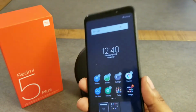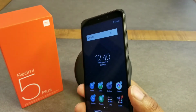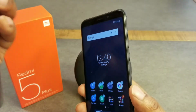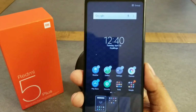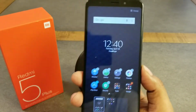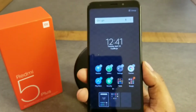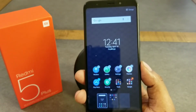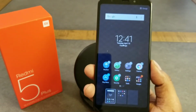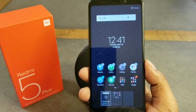But the build quality on it, the fact that they send you a case with it, I mean, there's nothing really to complain about. This phone competes with the Honor 7X and the Huawei Mate SE. In my opinion, I do have both of those other phones, and I mean, this phone is a lot better to me. It's a lot better.